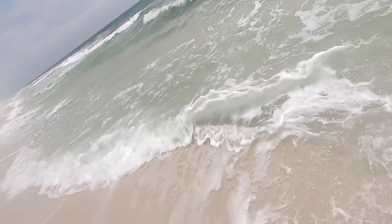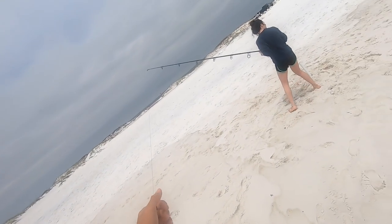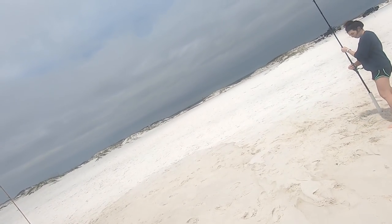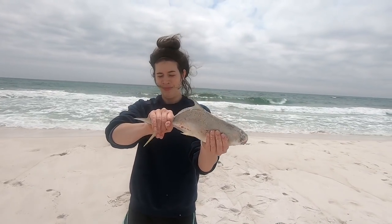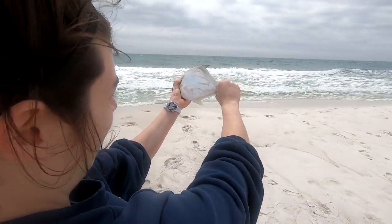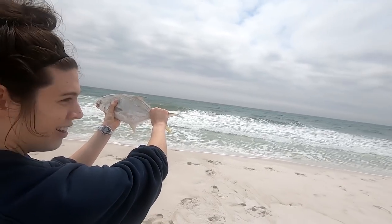Big pompano. That is what I'm talking about, honey. Woo! That's what I'm talking about. Yeah, show them off to the camera real quick. Awesome fish. Awesome fish, baby. Hold them up. That's Pompano number 4 right now. Pompano number 4. Okay, okay.